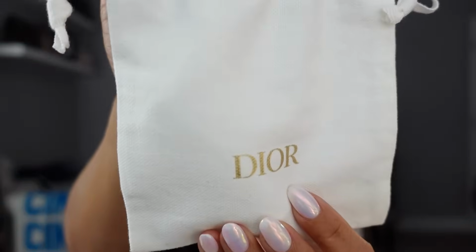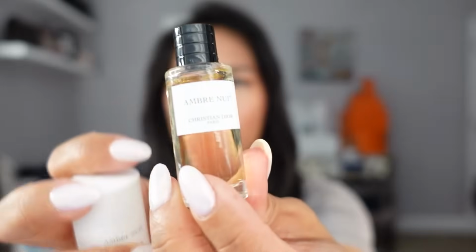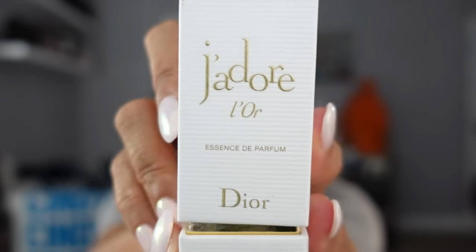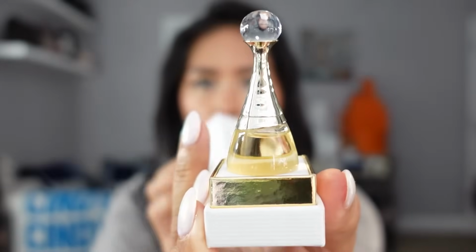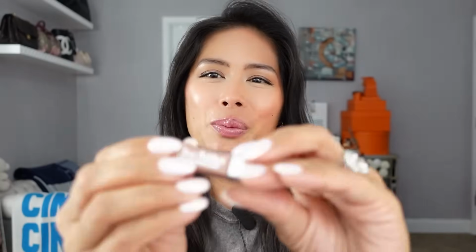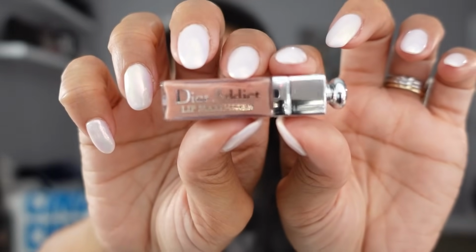Dior offers complimentary shipping and samples with every order, and if your order is over $100, you get a choice of a deluxe travel sample in this really cute little reusable pouch. I usually go with a deluxe fragrance mini, which is just a miniature version of their full size. That is the Amber Nuit fragrance mini, and here is a miniature of the J'adore L'Or, one of their newest flankers of their J'adore. I also like to pick out, if they have this available, the tiny mini Dior lip maximizer. It's so cute, and this fits in any tiny little purse. So you get your choice of any deluxe mini with your order over $100.